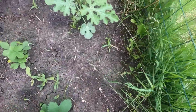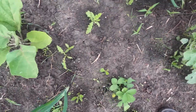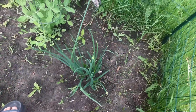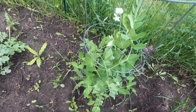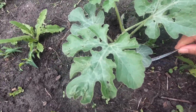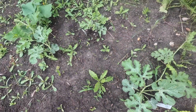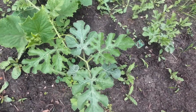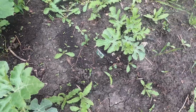Palaki na siya. I think these are like squash or something. And this is eggplant. I have 4 eggplant. And then my beans. Yeah, these are my beans. And this one. What is this? I have to pull. Oh, my watermelon. This is a watermelon. I'm not sure how many watermelon my husband planted. But these, I got cucumber as well.